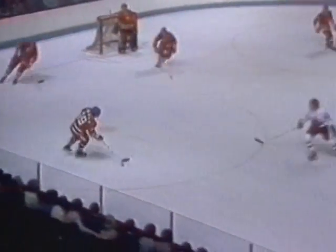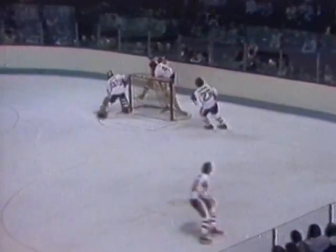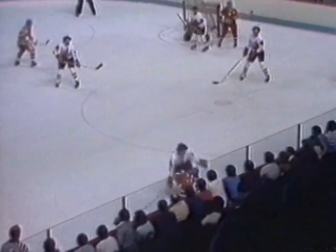Canada has yet to have a power play goal scored against them. They've killed off 22 penalty situations in the Canada Cup Series, and now they're facing their 23rd man short situation with Dennis Potvin off, and he has 1:09 remaining in his penalty.